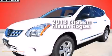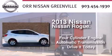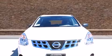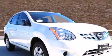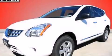This is a brand new 2013 Nissan Rogue. It has a 4-cylinder engine and an automatic transmission. All of the following features are included: a low tire pressure indicator, air conditioning, cruise control, a CD player, rear curtain airbags, rear seat child-proof door locks, a pass-through rear seat, full power accessories, a keyless entry system, and an anti-theft protection system. Contact us today and schedule your opportunity to see this vehicle in person.